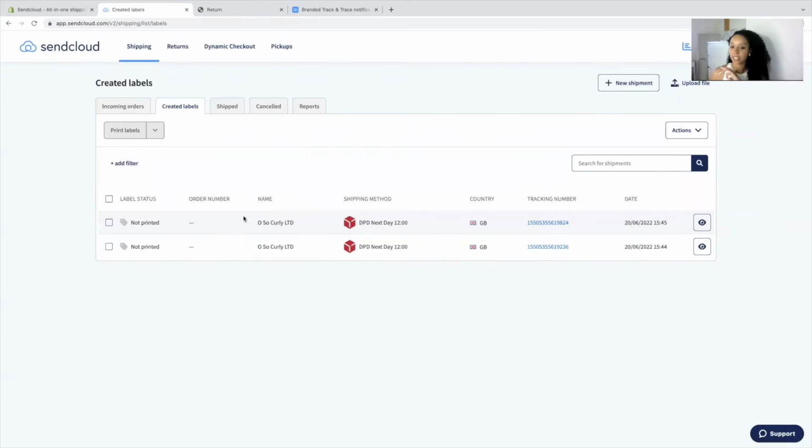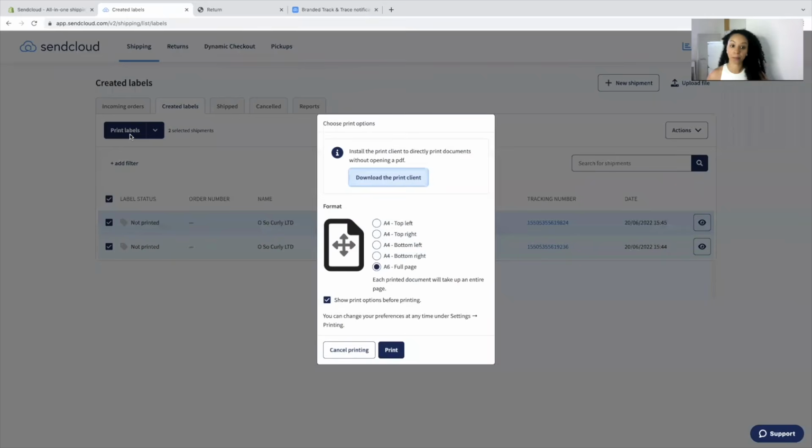So when you have a list of multiple orders and labels, you can actually bulk print them, which is really good. Like I said, if you have orders coming in from Amazon, Etsy, Shopify, and you don't want to do everything separately, all you'd have to do is tick this and it will select every single label that needs to be printed, and you can go ahead and just click print labels. Now, if you have an A4 printer or a label printer, you can simply choose how you want your label to be printed. And then you can go ahead and click print.